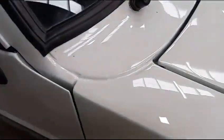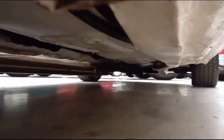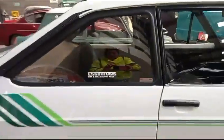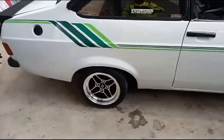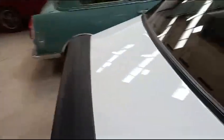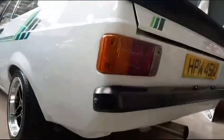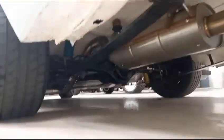Have a wander around the usual areas that you guys like to have a look at. We'll have a look underneath this side as well. I think, as I said when I started that video, those photographs sort of say it all, don't they? Have a look down here as well. Nice, isn't it?